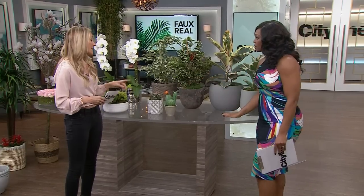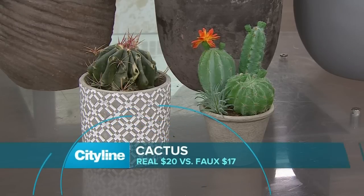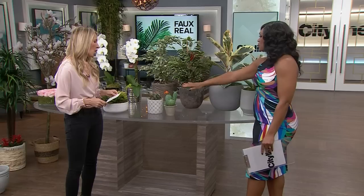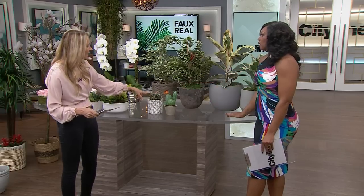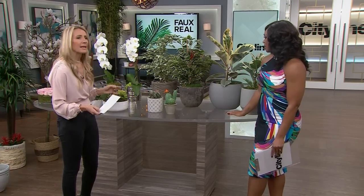Finally, let's do the cacti. So we've got the real and the faux. These are just a fun thing to stick on a shelf, right? Yes, absolutely. Cute and fun. So you can totally get away with going faux with this. You can even have this at your desk. The only reason I can tell that's real is it's darker. And if you touch it, it's a bit squishy. Got it. But that's it.